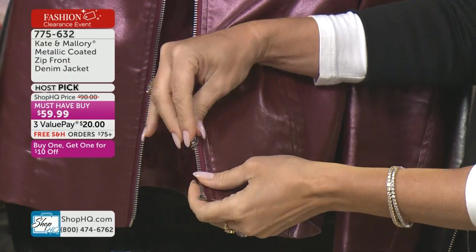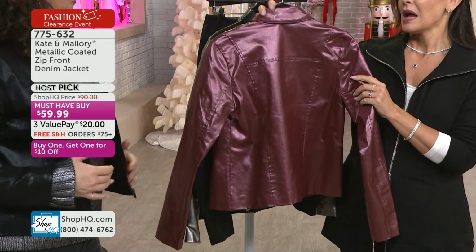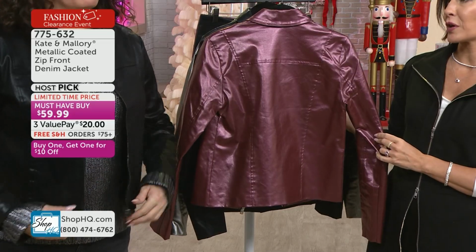What the girls are finding is, I think sizing up one is going to give you a little bit more freedom of movement. I think you have to size up one if you want to zip it, and you are blessed with the curves up top.